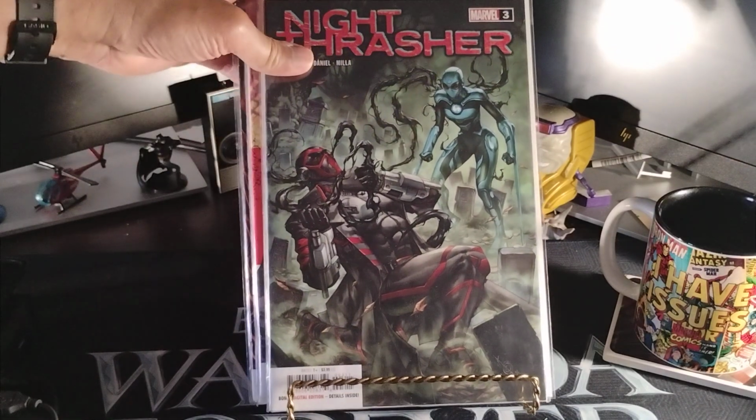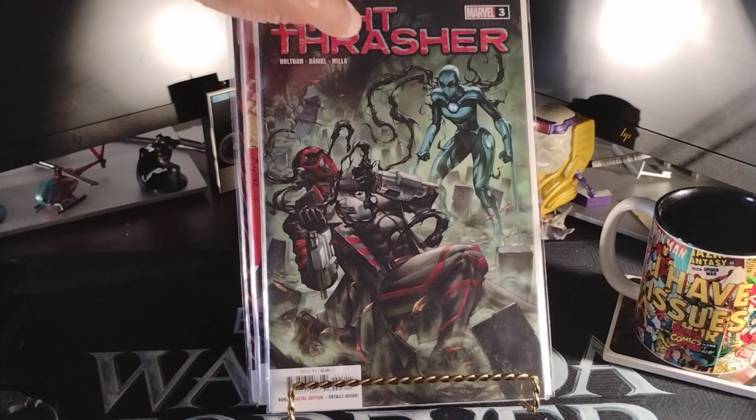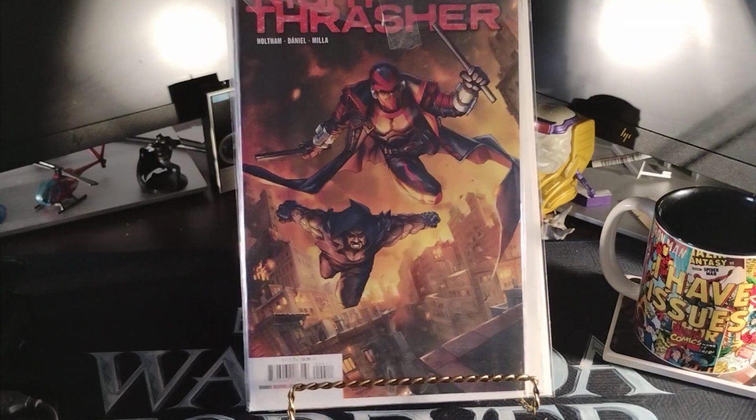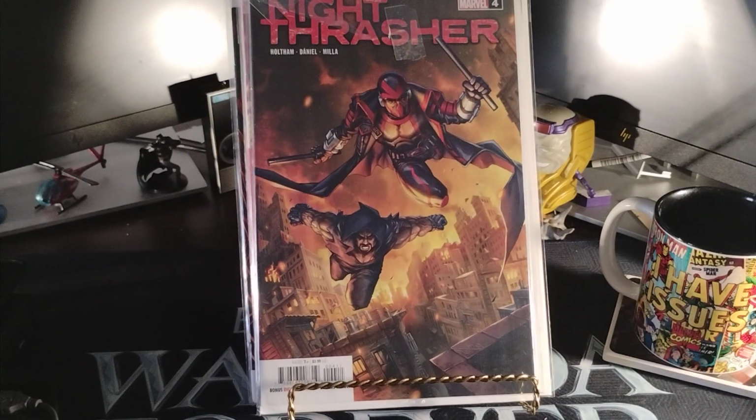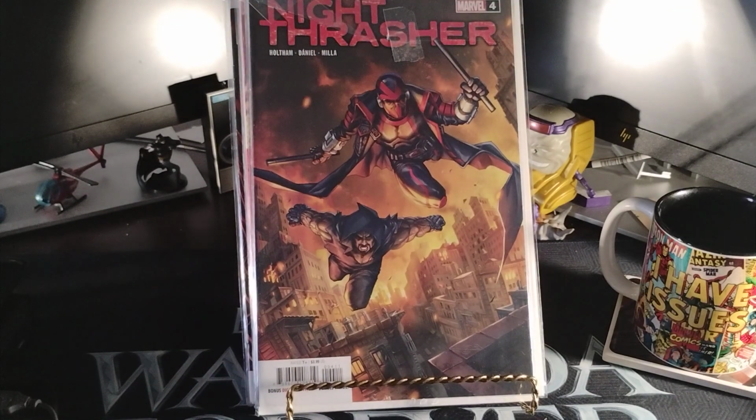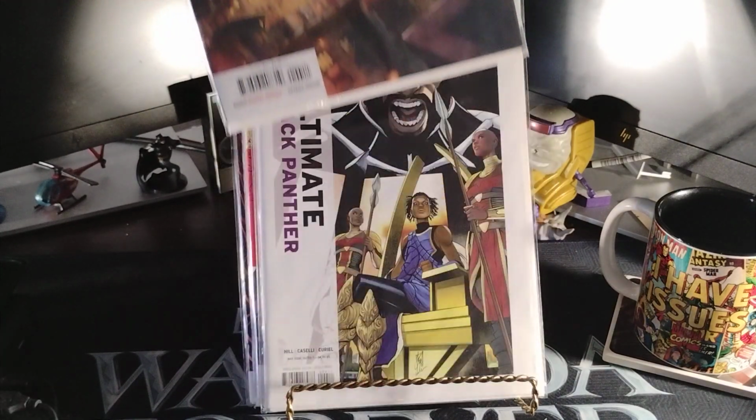And then we have Night Thrasher issue number 3, I think it is. Or do I have number 4? Yeah, I have number 4. I'm sorry, I had it on the wrong side. So issue number 4, and I think this is the final edition of this story of Night Thrasher. I read issues number 1 and 2. It was pretty good. I haven't seen this character in a long time, as I've said in the previous video, so I'm glad to see him again. It's okay so far. I'll be done with it pretty soon.